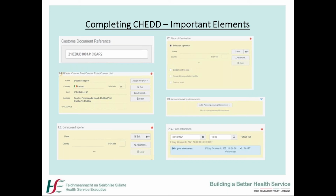So I.6, in this box, it must be a consignee and it must have a company registered in the EU. I.7 is the place of destination, and this is the delivery destination after the consignment leaves the port. I.9 is where you can put your accompanying documents. So if it falls within Annex 1 of Regulation 2019/1793, a commercial document should be put here. If it's a document, the official certificate and results of sampling and analysis. I.10 is where the estimated date and time on which the consignment is expected to arrive should go.